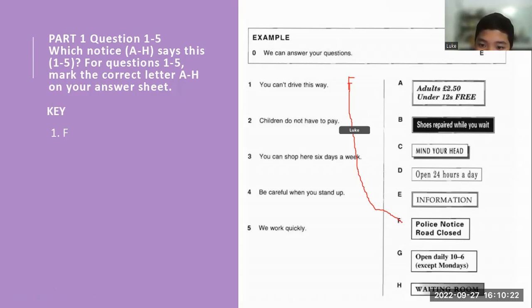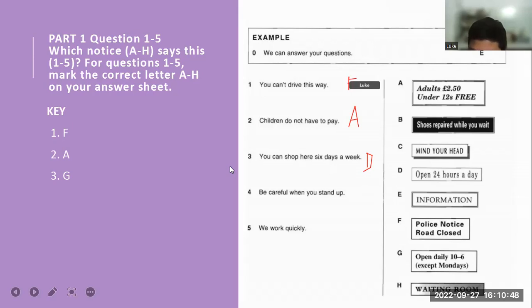A. Okay, it's A. Three, you can shop here 6 days a week. Okay, it's letter G, not D. Four, be careful when you stand up. D. Okay, it's letter D, very good. We work quickly.